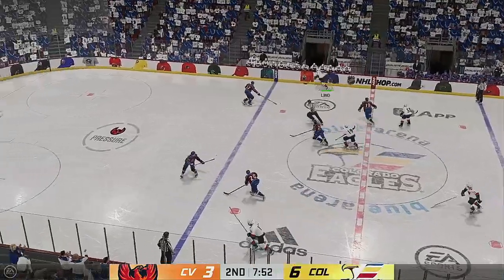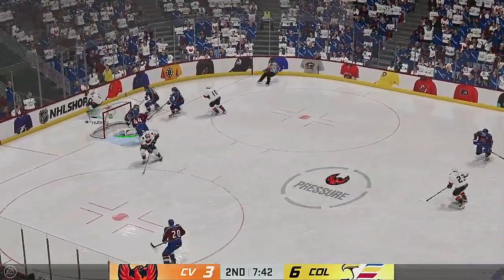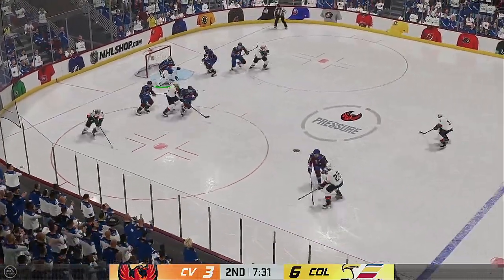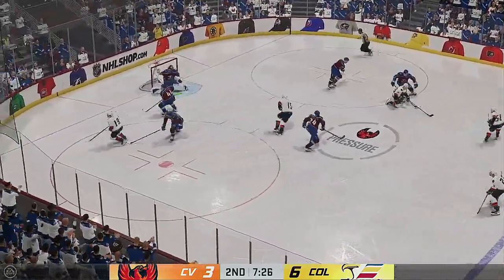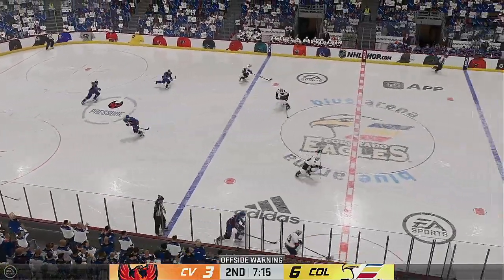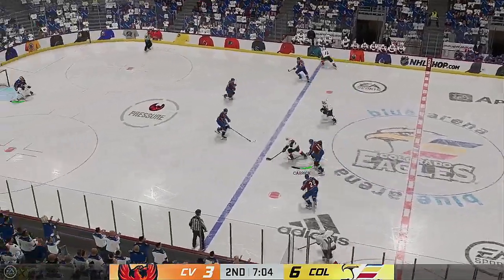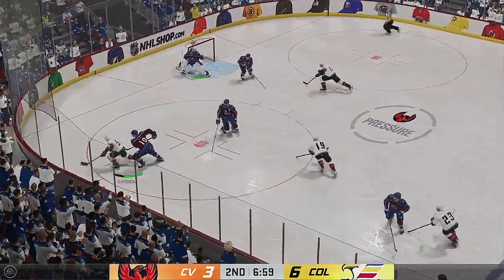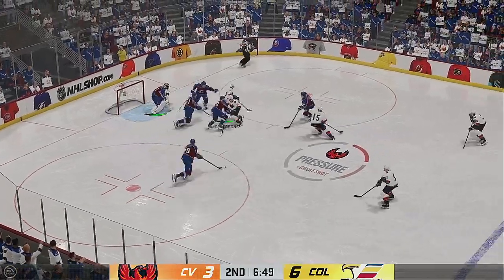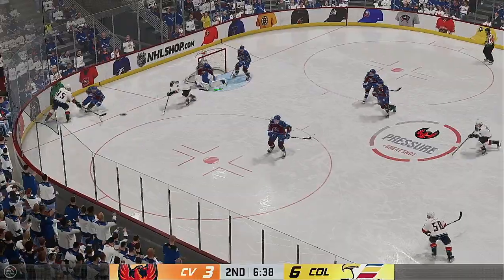And off the draw, they win the faceoff. Coachella Valley's got the puck against the boards. Here's a chance behind the net. Hayden's looking to make something happen here in the corner. Grimson rips it, and that's broken up. Forces the turnover. Quick feed to Carrick. The Firebirds carry it along the wall. Oh, he had the answer on that one. Who's got the puck?